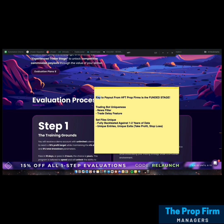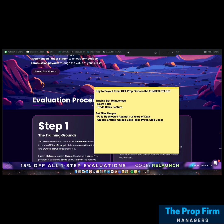Right, trading the funded stage is the key, not the challenge, as people think. They think a different HFT EA will make a difference. It's not. It's actually how you trade the funded stage. So let's get that out of the way. So first, you need to be unique in terms of your trades.